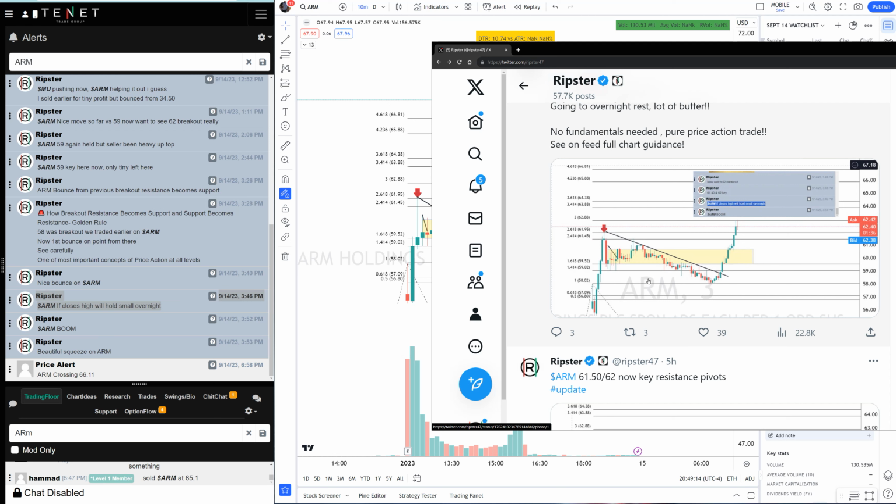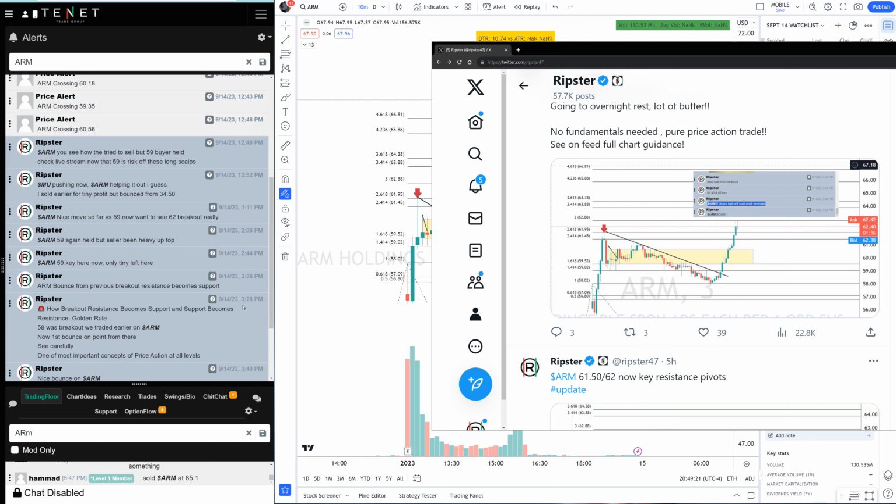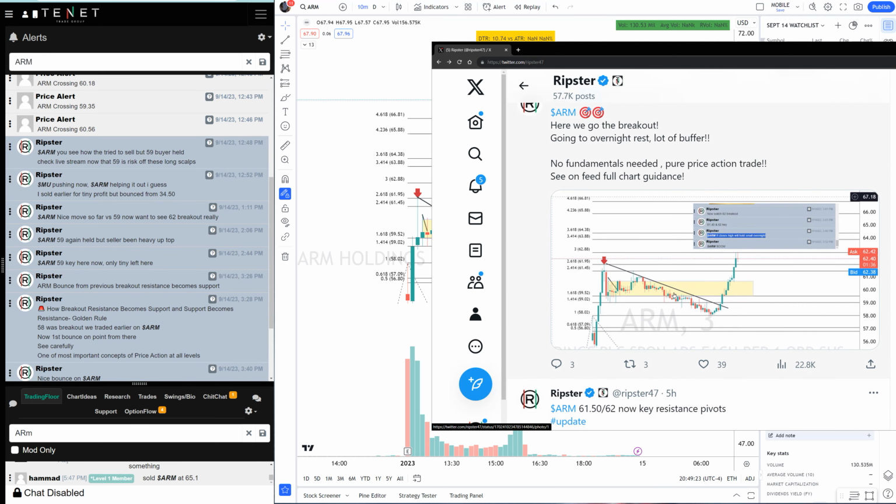Because 62 was my prior breakout. Remember 62, I clearly said next breakout is 62. So here was the 62 breakout. Breakout, because the previous resistance where the sellers were became the breakout.